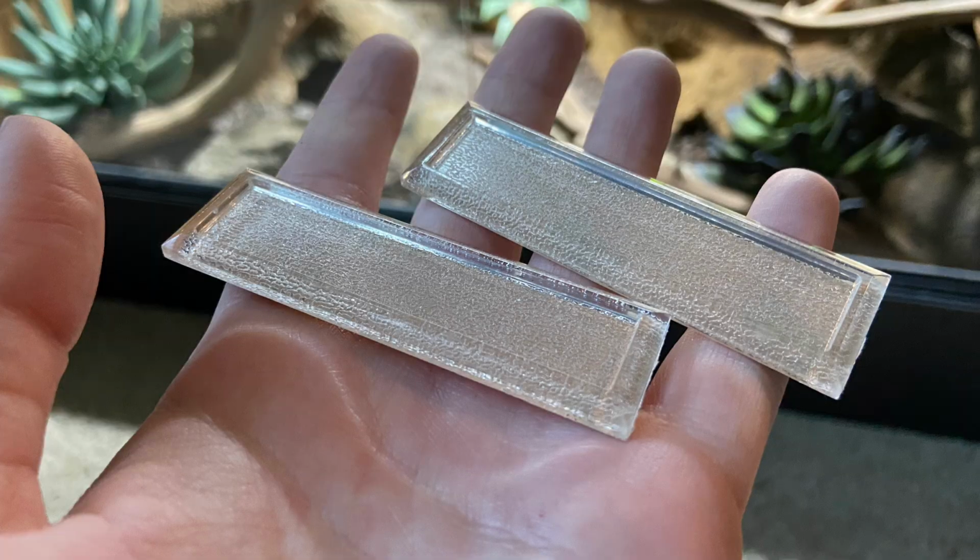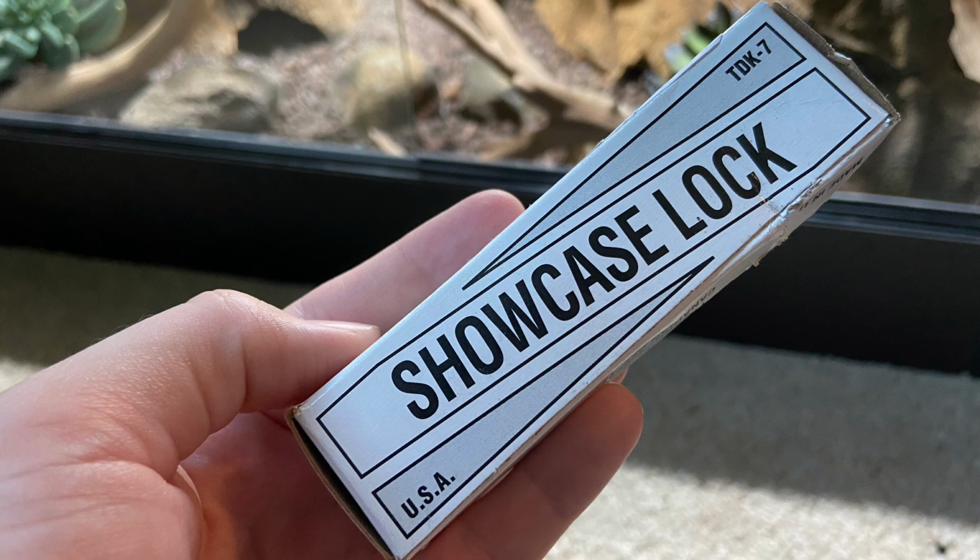The sliding glass doors also come with these adhesive handles. I just never put mine on for whatever reason, but I figured I'd show them here so you guys do know that they come with them. The enclosure also comes with a showcase lock, which I didn't feel the need to use, but if you would like to securely lock your doors, this is available to you as well.